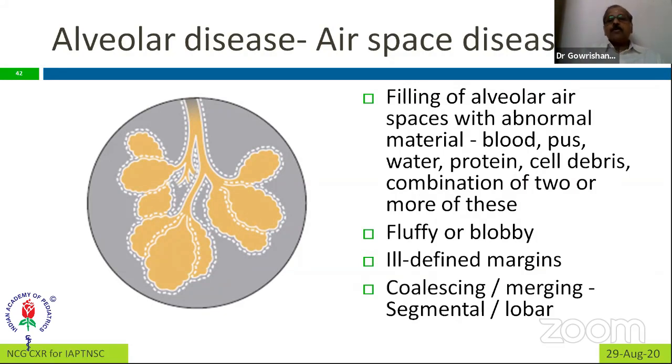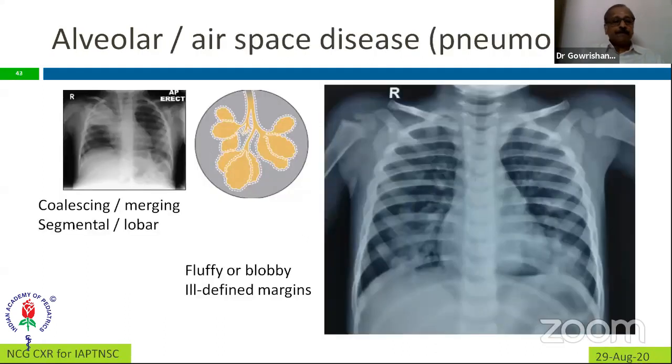When there is no air, but you have abnormal material accumulation, either in the form of blood, pus, water, protein, cellular debris, or a combination of all these, then the alveoli is going to be opaque. It all depends on how many hundreds or thousands of alveoli are involved. Based on the number, it can be fluffy, ill-defined margin, or if a large amount of alveoli are filled up with abnormal material, you can have a segmental or a lobar pneumonia.